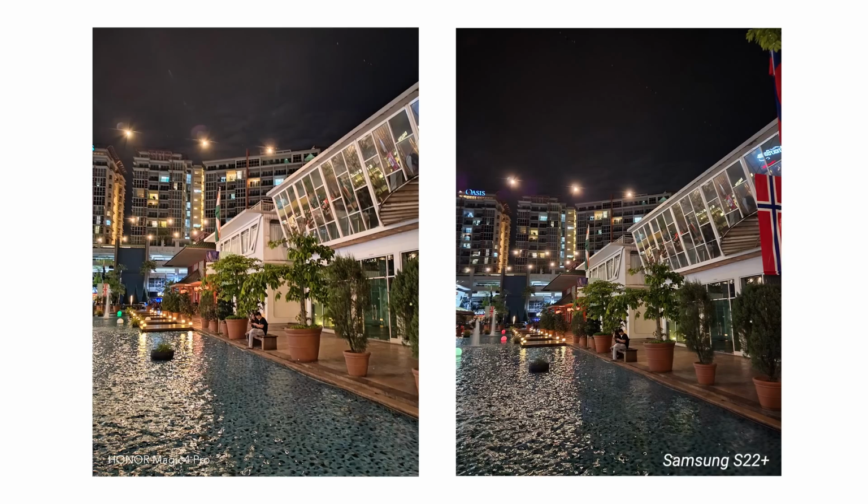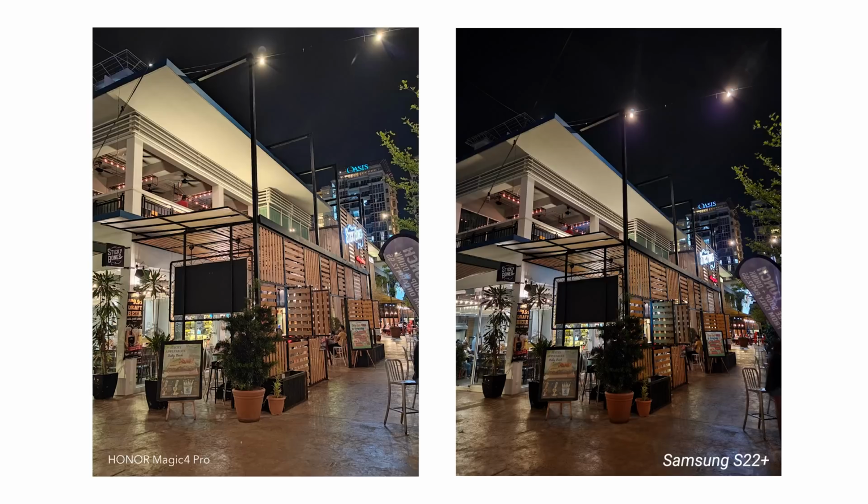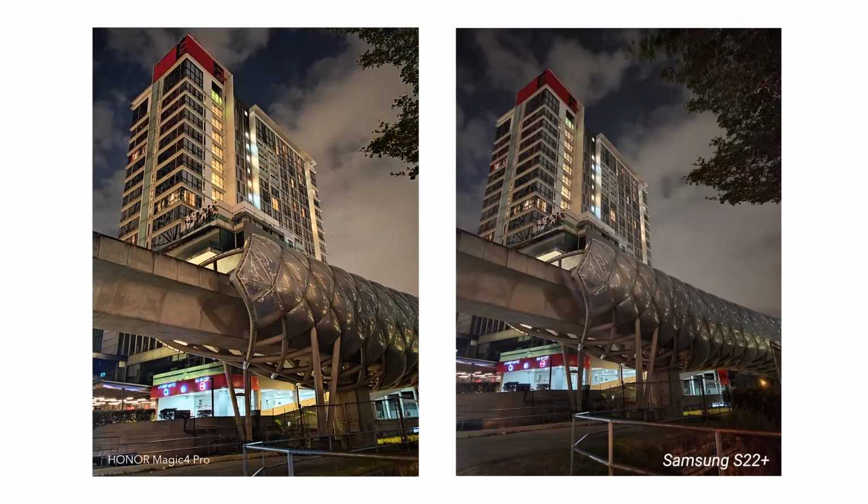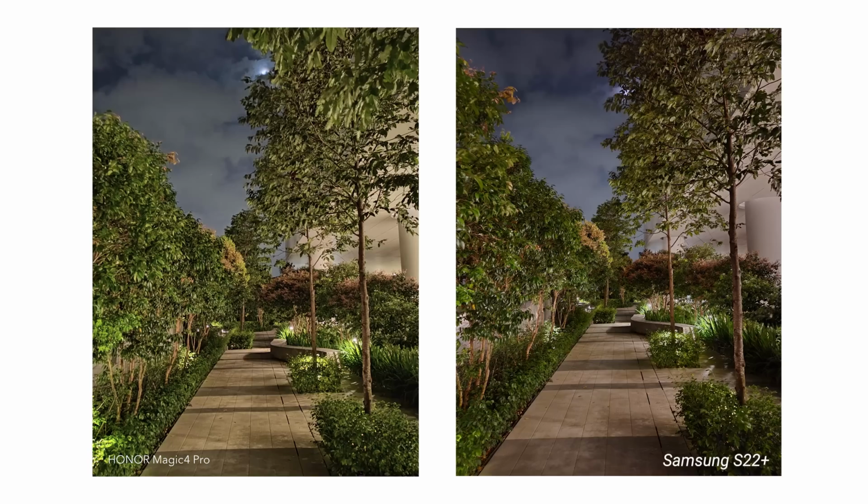Now when it comes to night mode, here we can see that Samsung is able to retain a balanced contrast and saturation, whereas Honor is going for a brighter approach. By brightening the image more, as a user, you will be able to see more details at night, which might be useful if the environment is extremely dark.